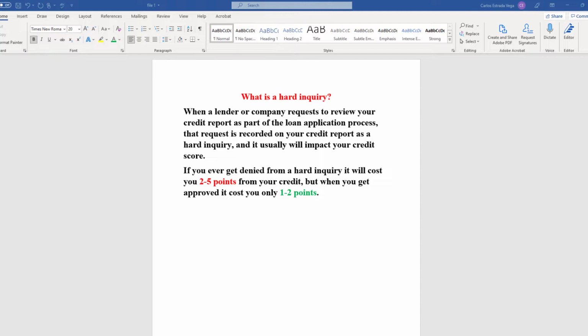Now, before we go any further, you want to remove your inquiries, but what's an inquiry, right? It's a good question. When we talk about inquiries, there are two types: one is your hard pull, and the other one is your soft pull. What is a hard pull? A hard inquiry is when a lender or company requests to review your credit report as part of the loan process. The request is recorded on your credit report as a hard inquiry, and it usually will impact your credit. Keep in mind that if you are denied after a hard inquiry, it will cost you between 2 to 5 points on your credit report. But if you are approved, it will cost you only 1 to 2 points. Right? So that's a hard inquiry, guys.